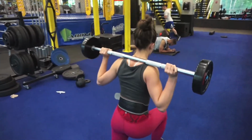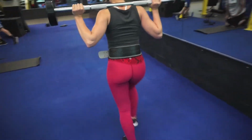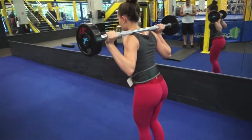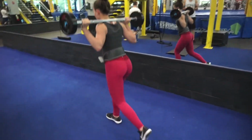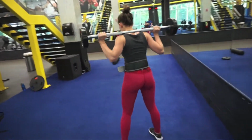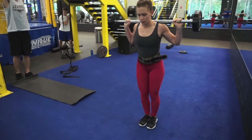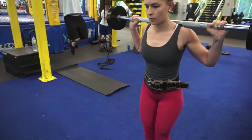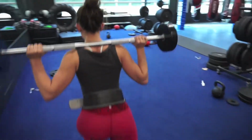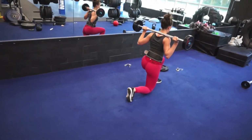I then went on to do lunges with the bar. So here you see that I'm doing a longer step lunge. A longer step lunge focuses more on activating the glutes, whereas a shorter step lunge focuses more on activating the quads. So I went back and forth and I did about 12 reps on each leg. I also try to make sure that my knee is going as close to the ground as possible to make sure I'm completely doing the exercise and making sure I'm feeling it on each rep.